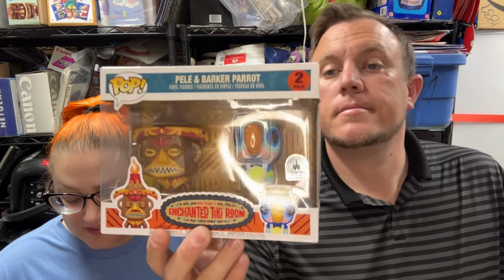Then we got a Callaway hat. We picked up a pack of new with tags Callaway hats, and this is a navy one. It's a small, new with tags, sold for $25 shipped. That's our last blue one left. We got some black ones if you want one. Then last but not least, we have this Funko Pop. It is not out of the Funko buy.